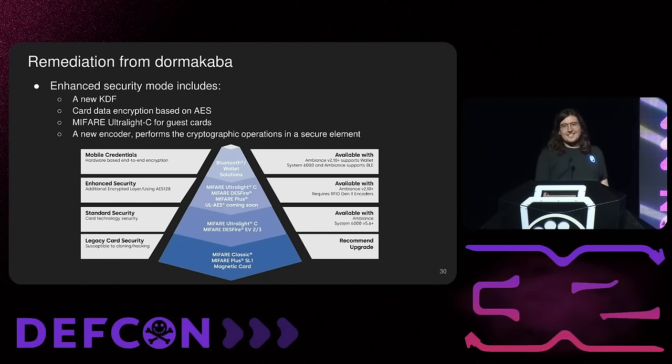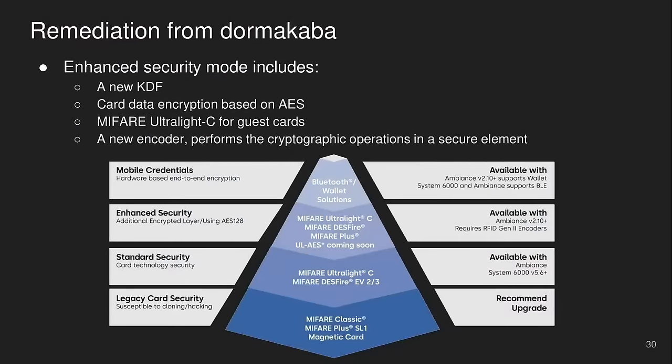Remediation, they added a new enhanced security mode, and this is to their Ambient software. So we mostly looked at System 6000. That's kind of deprecated now. There is a fix for it, but it's not as good as the enhanced security mode. The new enhanced security mode has a new KDF. It encrypts the card data using AES, which is much better than a hard-coded substitution cipher.